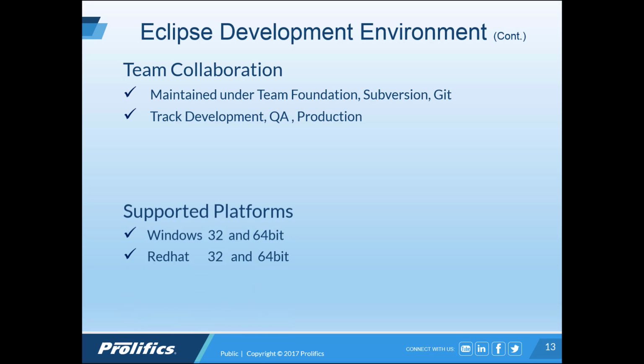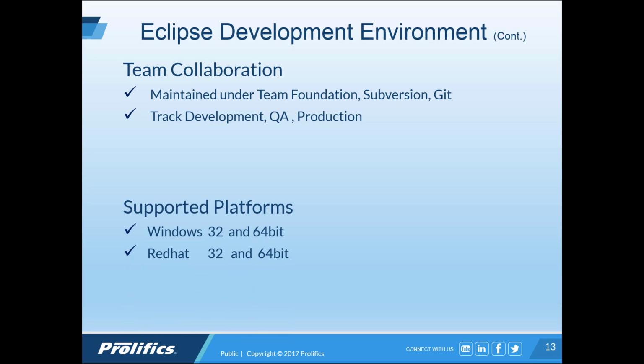As of today, the JPL Eclipse plugin is available on two platforms, Windows and Red Hat, 32 as well as 64-bit. Now let me turn it over to Rick to demonstrate our Panther Eclipse environment. He will also show us how to build a Panther web and mobile application using our latest innovations here at Prolifics.